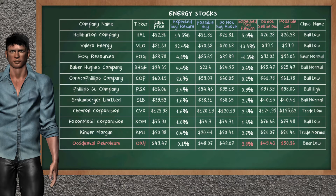Let's look at the stocks table of energy sector. Our analysis is based on the stocks that have the highest rating for buying or selling. Our analysis does not list a top opportunity to buy.